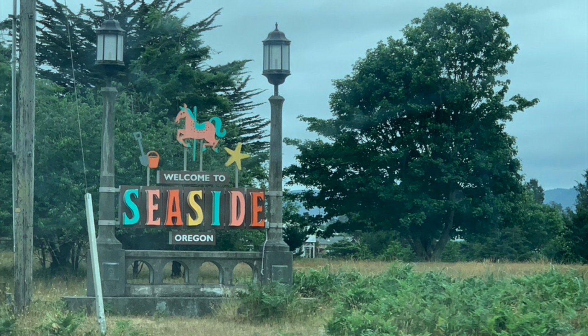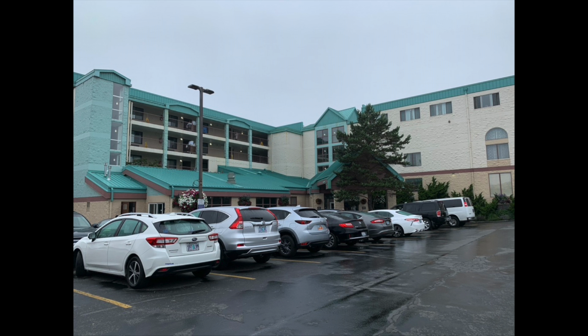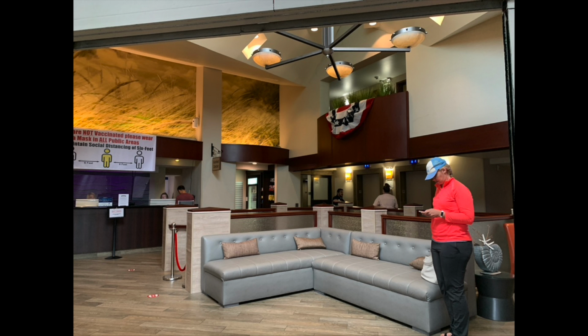It was then about 15 minutes to the town of Seaside, Oregon, where we would be spending the night. We stayed at the Best Western Plus here, which was right on the ocean, a good budget option, and I was very happy with my stay. They had a restaurant in the lobby as well as a gym on property.